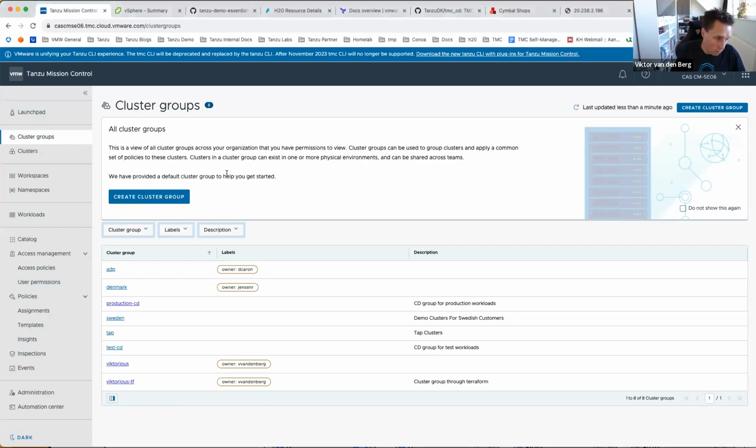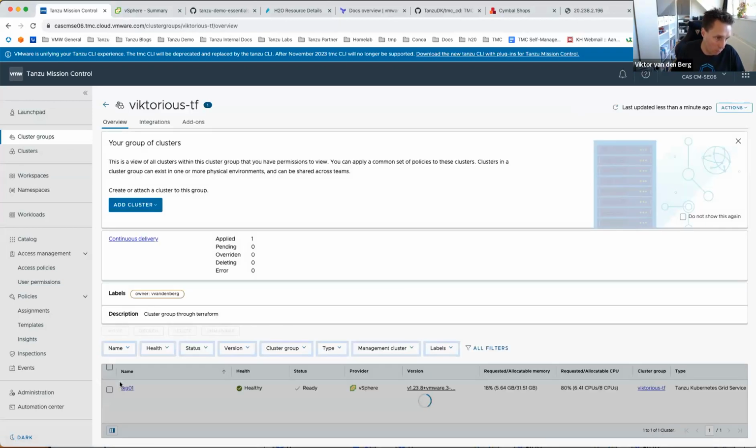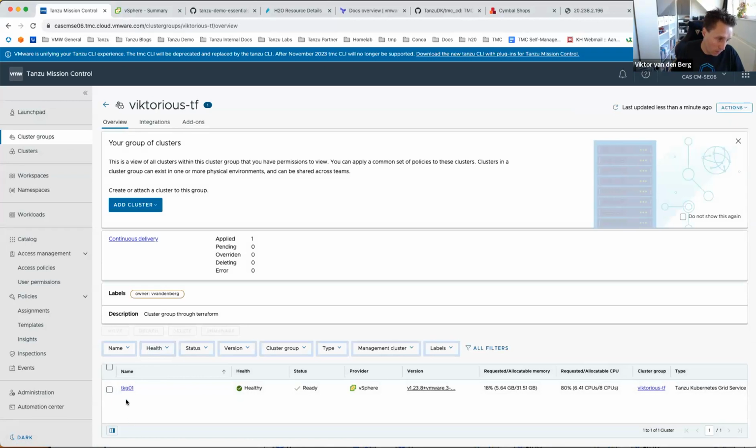So we initially did the whole configuration. We applied the Terraform configuration. And as you can see, we now have a victorious Terraform cluster group. This cluster group now holds my TKG cluster. It's here. It's up and running.